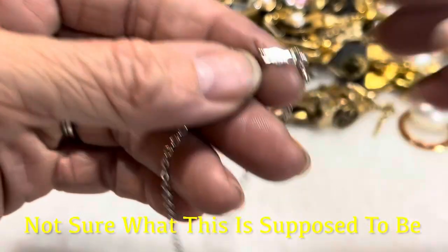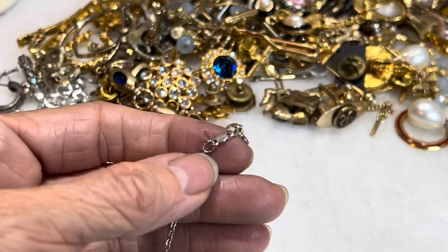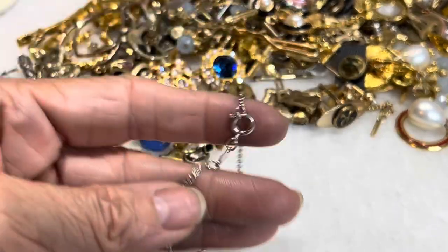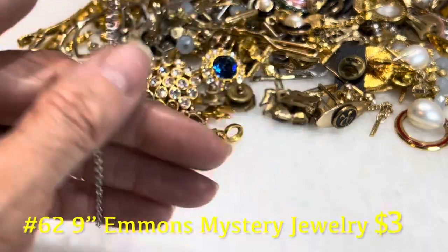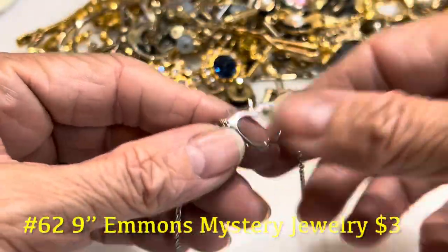Now there is a mark right here. Oh my gosh, it literally says Emmons. Okay, so that's a bigger bracelet. Emmons, I have no idea if that, it looks more modern.